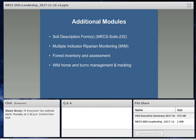And in both cases, we want to do some really visual kinds of data input. For the soil description forms, I envision actually building a pedon as you're entering the data for the various soil horizons, so that you can have a visual representation of the data you're entering, which will help keep you straight as to exactly where the data are going and what you're entering. And we'll have to see how that works out, but that's our vision right now. We're also getting more into forest inventory and assessment. A lot of that, of course, is similar to the vegetation assessment that we already do, but there will be some other unique aspects to that.